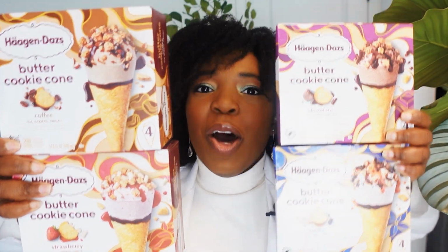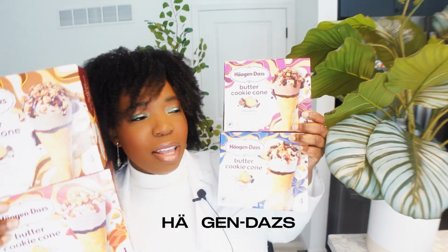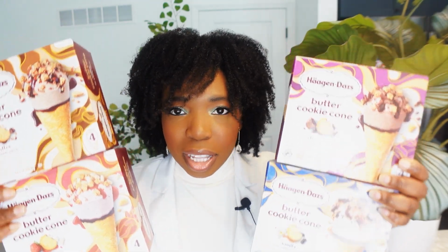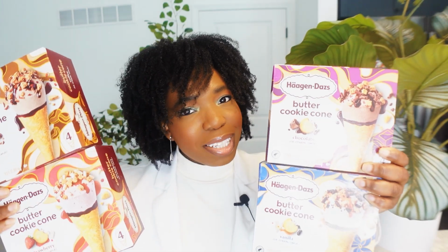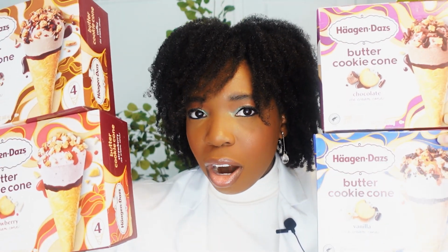Today we'll be talking about these new releases from Haagen Dazs. They've actually been out for a couple of months now, and I just managed to grab them from the store, because once they launch, it's hard to find them, so you have to go to different grocery stores to hunt them down, which I do as always for your entertainment. Don't you like that? So I was able to get 4 of this flavor.